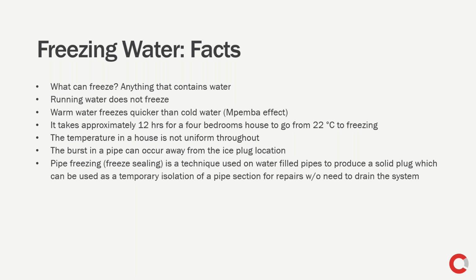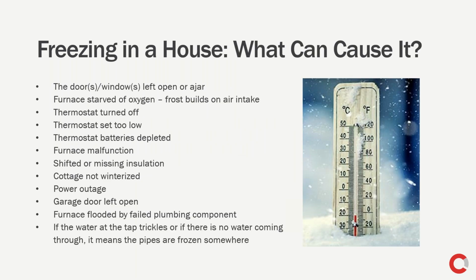An interesting thing about freezing is that it's not always detrimental. It's used to create a seal to repair water pipes without draining the system. So there are special devices that can cause localized freezing, and the ice block prevents the water from flowing so the repairs can be performed.